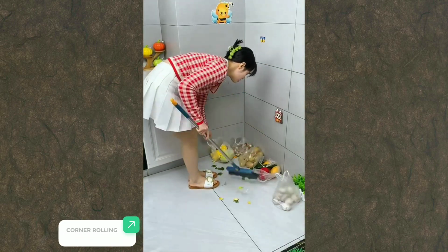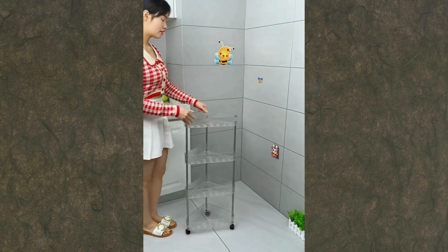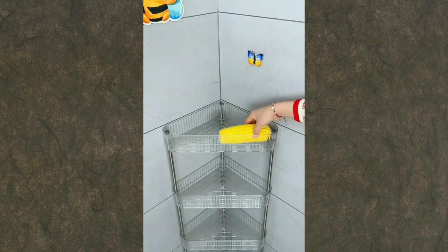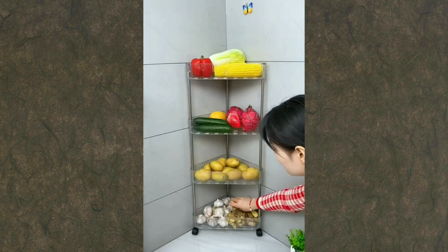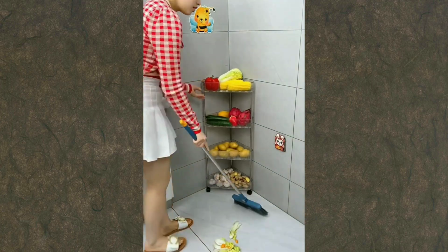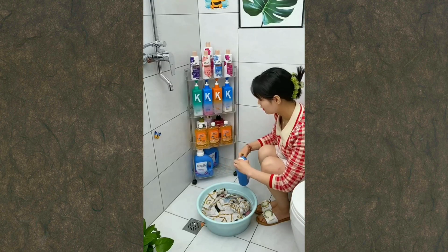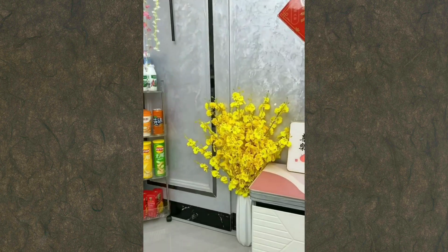The acrylic corner rolling storage cart with wheels is a sleek and space-saving solution for organizing your essentials. Designed to fit snugly in corners, its transparent acrylic build offers a modern touch while keeping contents visible. Equipped with smooth rolling wheels, it moves effortlessly between rooms. Ideal for bathrooms, kitchens, or offices. Each tier provides ample storage for toiletries, supplies, or decor. Durable, easy to clean, and functional, it adds style and convenience to any space.